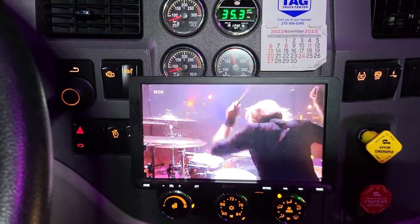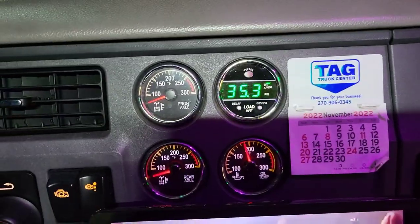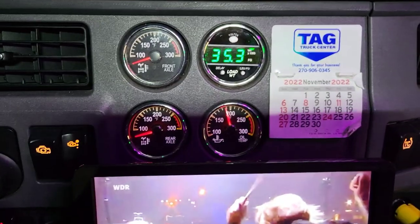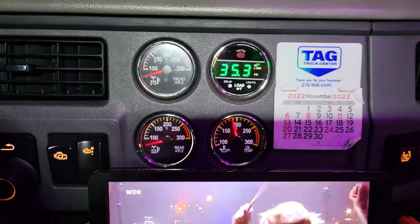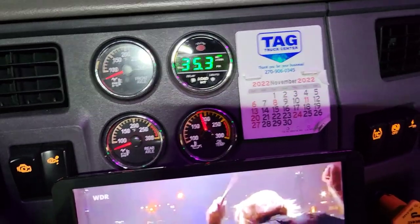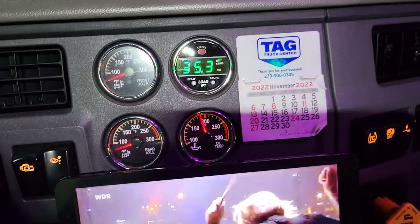It wants to do a copyright strike. My load weight gauge, 35,300 pounds on my drives, is actually accurate within 100 pounds once you calibrate it, and I did get it calibrated, so we're good to go on that. So I'm a little heavy, but I'm kind of leaning down a little bit.